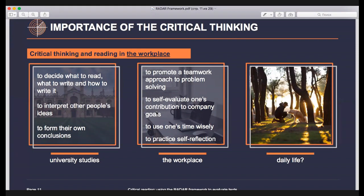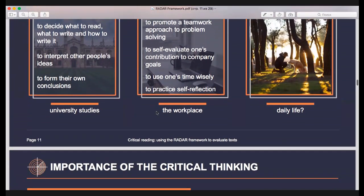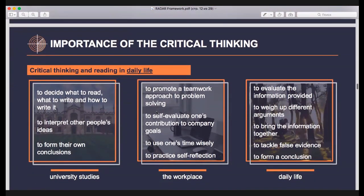And critical thinking is very important in everyday life too. What do I mean to say? Nowadays, when the information space is full of fake news, made up stories, fictitious heroes, the ability to evaluate information provided, to weigh up different arguments, to bring the information together, to tackle the false evidence in order to form a conclusion is becoming really crucial.